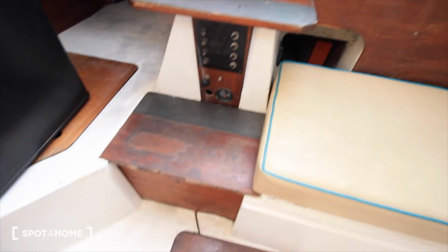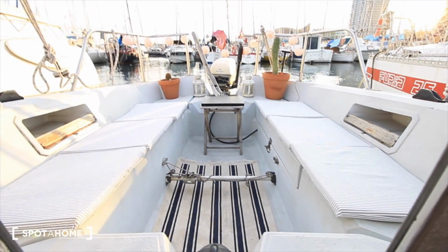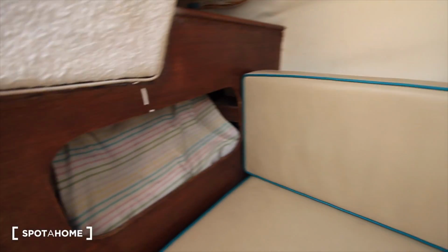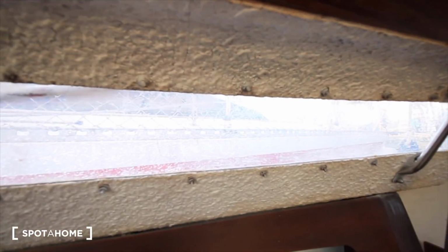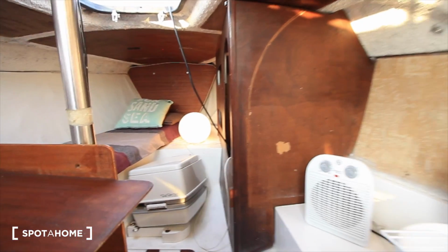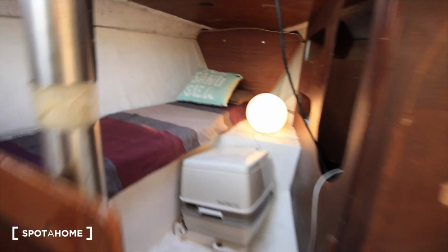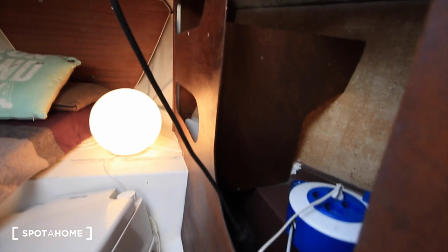Here we have the stairs, some buttons that I don't know how they work. And this is the boat, really nice. There's more space here, and also here there's the window. And this is the table, and I think you can take it out to sleep here, or to sleep here in this single bed, with the light. And more space here, and here we have just the window outside.